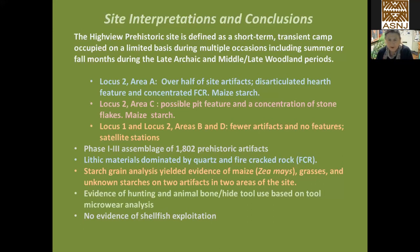Evidence of hunting and animal bone and hide tool use were based on tool microwear analysis. We had no evidence of shellfish exploitation. No shells were recovered, and we're fairly far from the shoreline. However, when Kristen and I were talking the other day, she was saying that oral histories have described how people would have harvested shellfish at the shoreline and then dried it and removed it to other locations. And that certainly could have been happening. We don't have any evidence of it, but we don't know for sure what other foods were being eaten at the site.